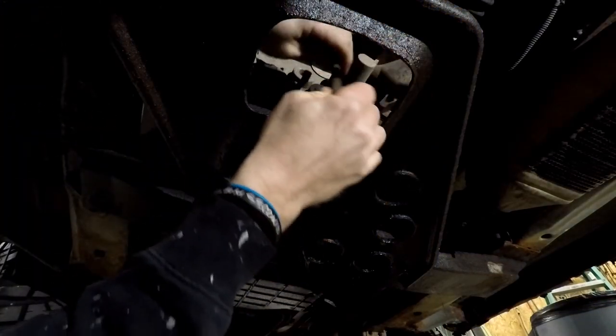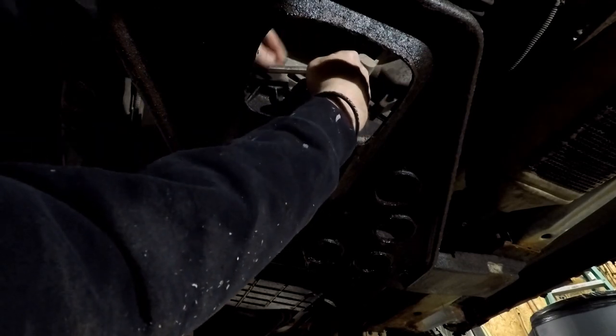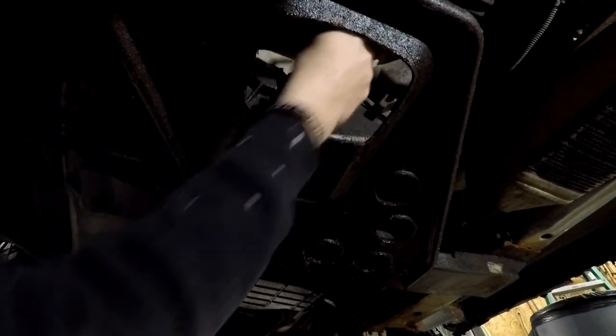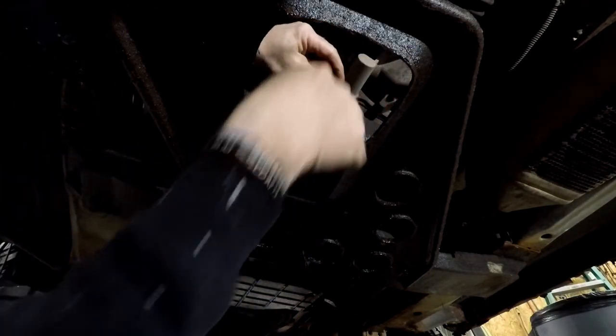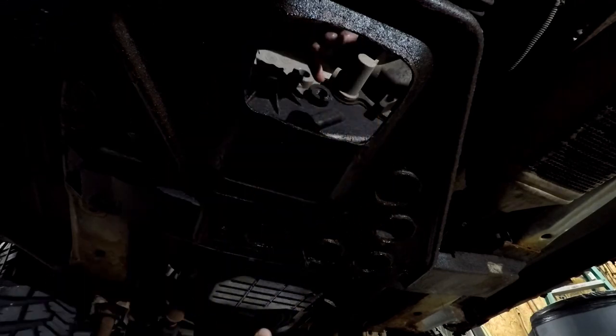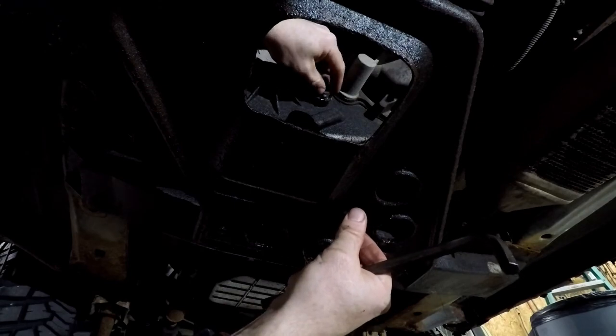I hate stupid Allen wrenches. Oh, come on. There we go. Yeah, it's draining out already. So we're good. T-case is good.